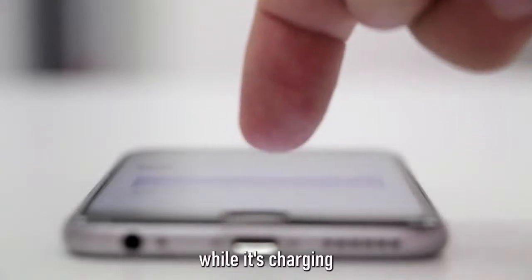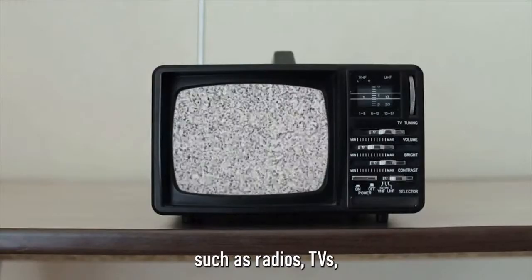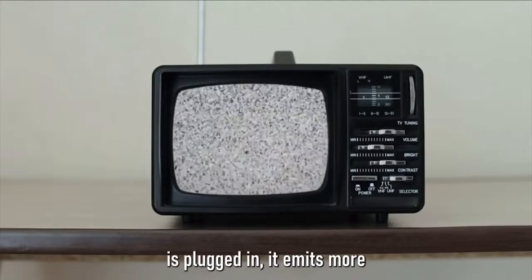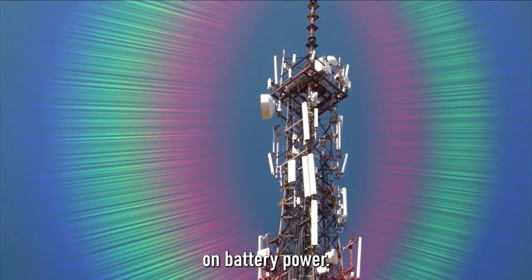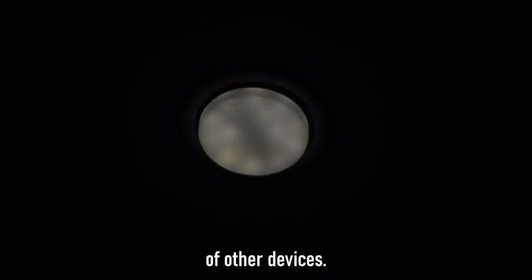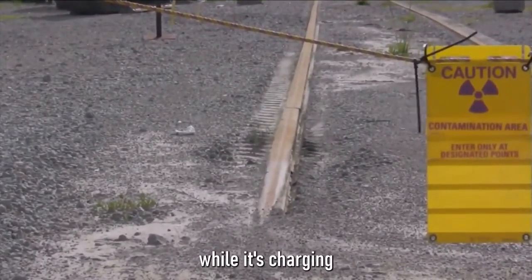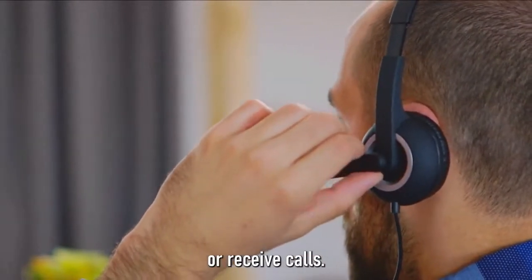Using your phone while it's charging can also interfere with other devices that are nearby, such as radios, TVs or pacemakers. This is because when your phone is plugged in, it emits more electromagnetic radiation than when it's running on battery power. This radiation can cause static noise, distorted signals or malfunctioning of other devices. To prevent interference, you should keep your phone away from other electronic devices while it's charging, and use a hands-free headset or speakerphone if you need to make or receive calls.